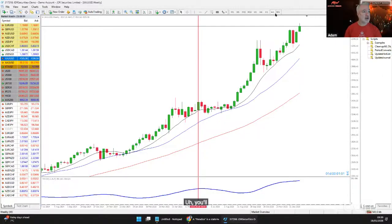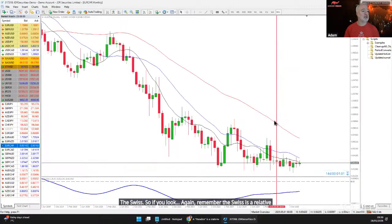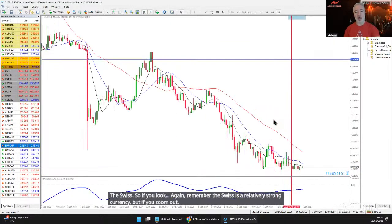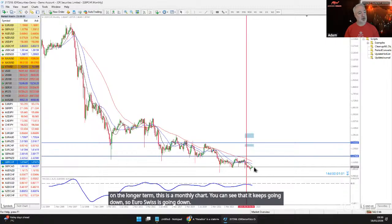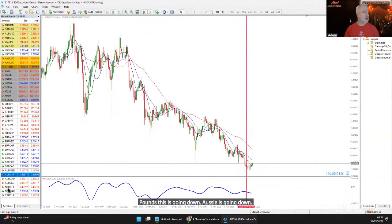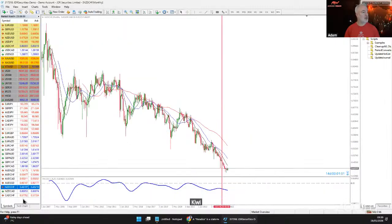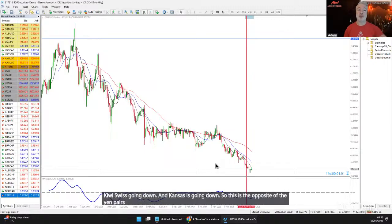And then finally, so the yen pairs are good. You'll notice again, there's patterns that you don't always notice until you see them. The Swissy pairs. So if you look, again, remember the Swissy is a relatively strong currency. But if you zoom out on the longer term, this is a monthly chart. You can see that it keeps going down. So Euro Swissy is going down. Pound Swissy is going down. Aussie Swissy is going down. Kiwi Swissy is going down. And CAD Swissy is going down. So this is the opposite of the yen pairs. The yen pairs are going up. Swissy pairs are going down.